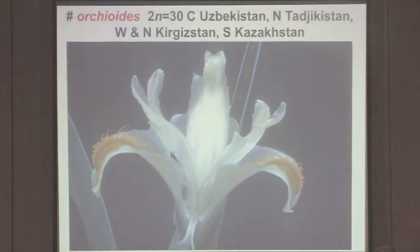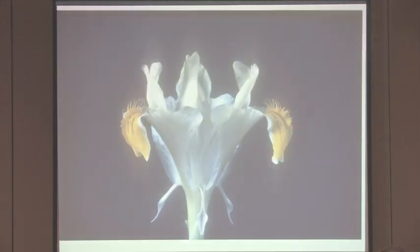Orchioides group, named because the original specimen looks a little like an orchid, according to Carrier, the French botanist. 2n equals 30, very widespread, very, very variable, always widely winged, lovely translucent flowers in the yellow range, and this wonderful punk rock swept back, highly dissected crest. A really lovely species, sadly unscented.